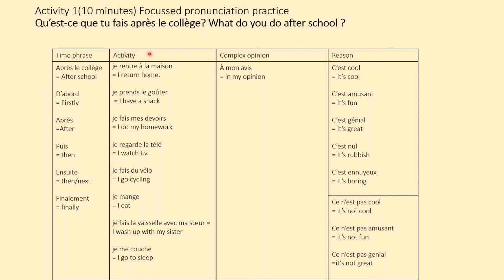Okay. And then we have a sequencing word. And we've got et après and after, and then we've got et puis and then. Then we repeat the activities in this column here because we're going to say a couple of things that we do after school. And then we've got our opinions column here, which we're very familiar with as we've been using them each lesson. Okay, have a look at that.